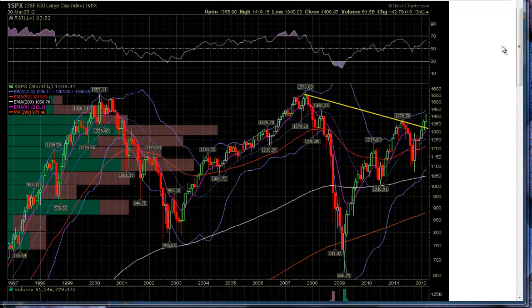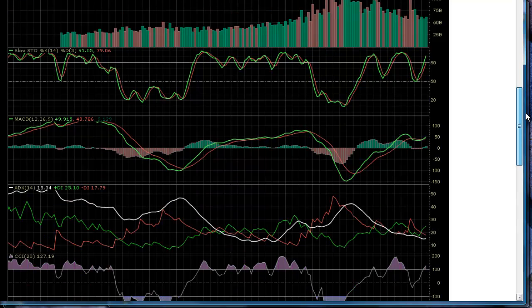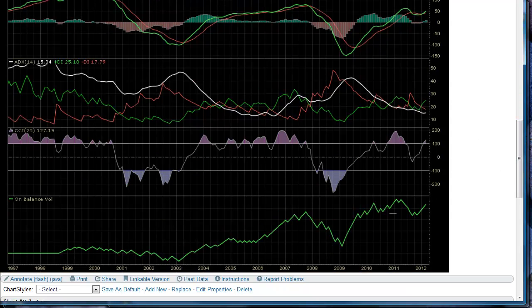We also have RSI moving higher. We have stochastics overbought, but note MACD has turned back up higher, and we got a crossover on the ADX. The main thing I like to watch for is confirmation with the on-balance volume continuing to increase. That's something that's very important for confirmation.